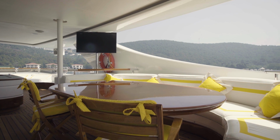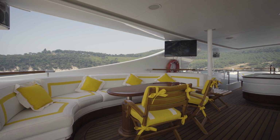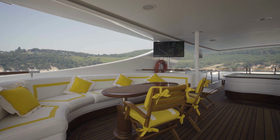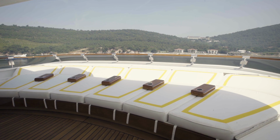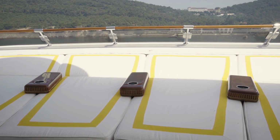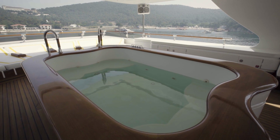Secluded and yet accessible, open and airy, yet intimate and welcoming, the sun deck offers an opportunity for guests to soak in the sun's rays or enjoy a spot of shade as they relax and are pampered by a highly trained crew serving drinks, snacks from the barbecue, or simply ensuring that you have sufficient sun cream and a fresh towel for the jacuzzi.